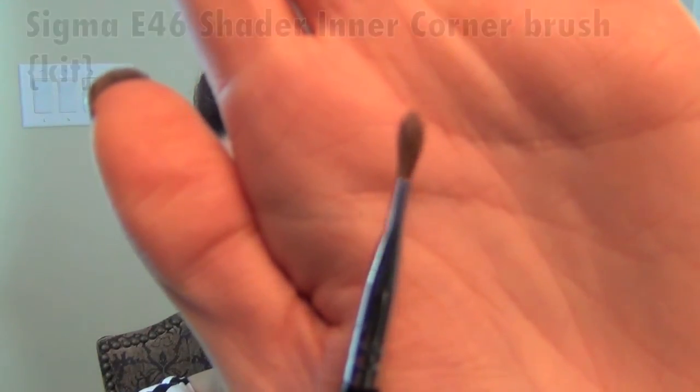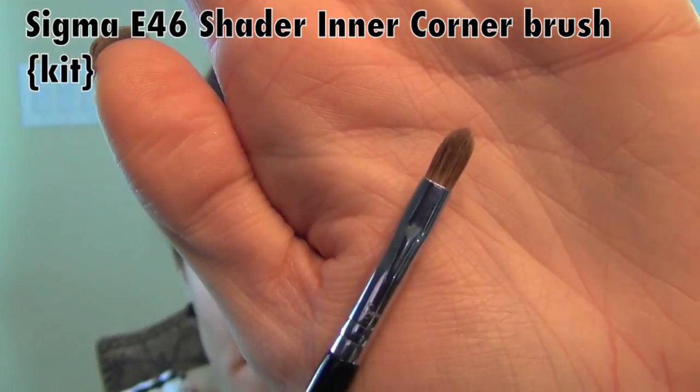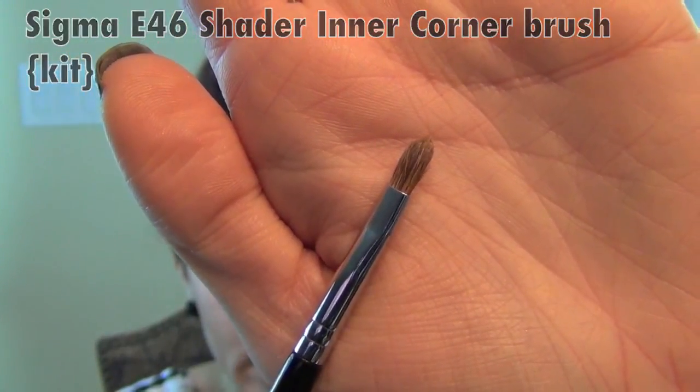Just an eyeliner brush. This next one is the E56 Shader inner corner brush, and this is what I use for my inner corner highlights. Anytime I do an inner corner highlight, and I pretty much always do it every time I wear makeup because I'm just obsessed with highlighting the inner part of my eyes, it gives you a bright-eyed awake look, and I love it. I love this little guy so much because it fits perfectly for blending out anything that you got going on. So love that one.